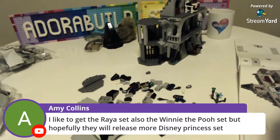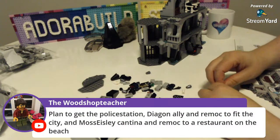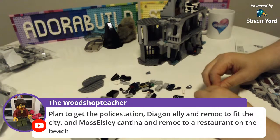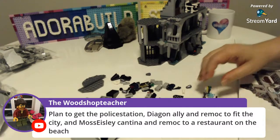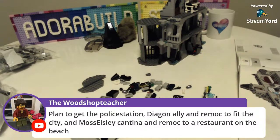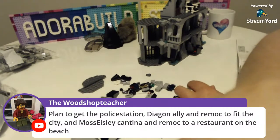Who else? Woodshop Teacher is planning to get the police station, Diagon Alley, and remodel it to fit the city, and the Mos Eisley Cantina, and remodel it into a restaurant on the beach. Oh my gosh, that sounds like a great remodel. I think that Cantina would really suit a beach restaurant, especially with the little jazz bar area and that sort of thing.